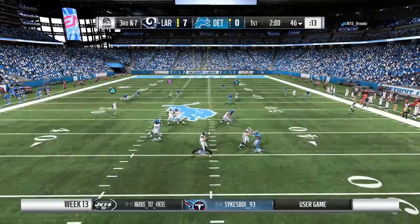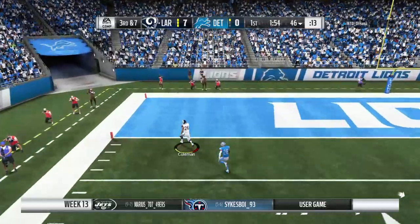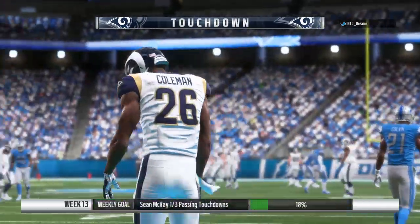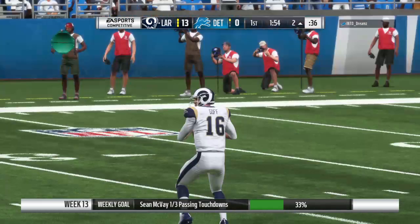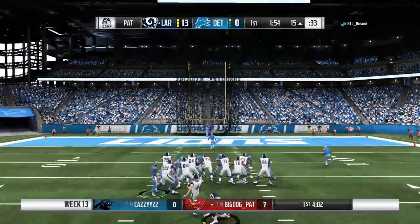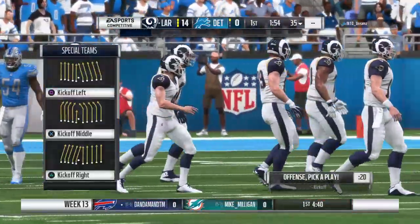From the gun, here's Goff. Throwing deep here for Coleman. This is caught inside the 15. Touchdown, L.A. Tevin Coleman, his 2nd touchdown of the game, 17th on the year. And the Rams add on to their lead. Zuerlein good with a PAT, and it's now 14-0.